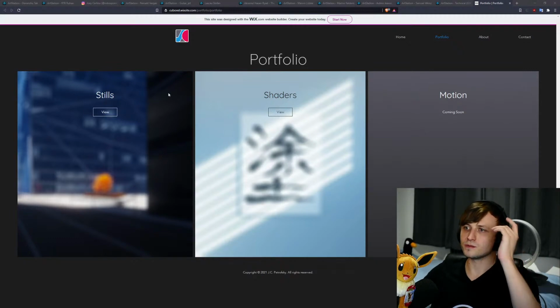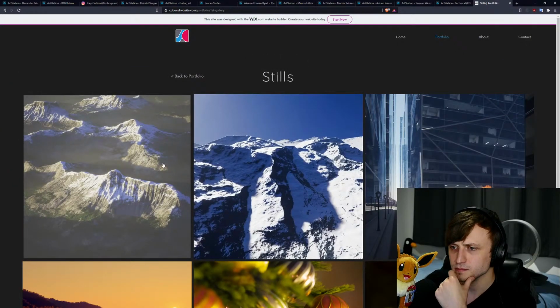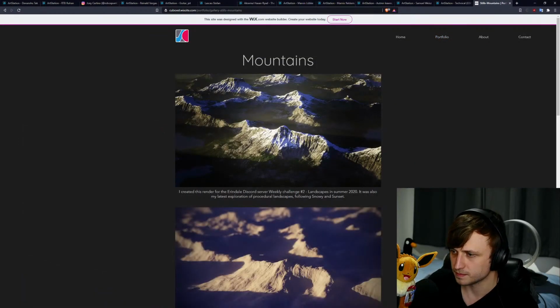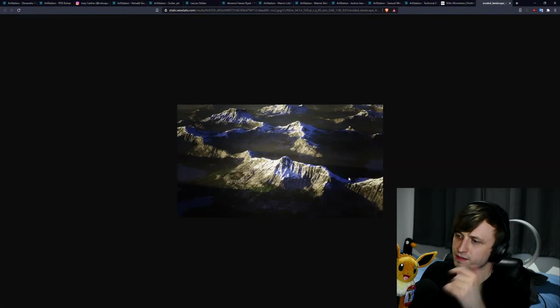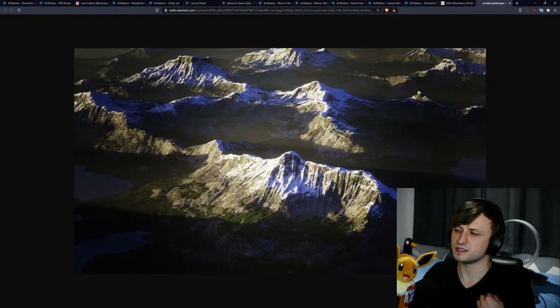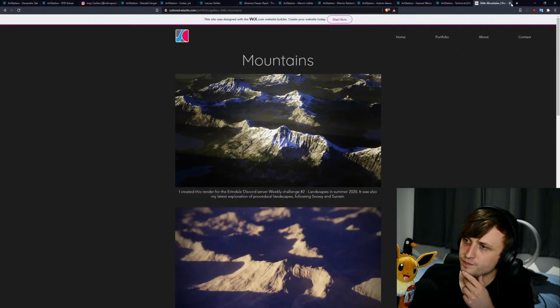Portfolio. Cuboxel. Let's see. Stills. Let me take a look. I've seen these before. I recognize these. And I remember thinking this was very pretty. I created this render for the Arendelle Discord server weekly challenge number 2. Landscapes in summer 2020. I remember seeing this and thinking there's just something about it that was really satisfying. Something to do with the color and the lighting coming in sideways like it's dusk or dawn. Nice sense of scale. Just beautiful.